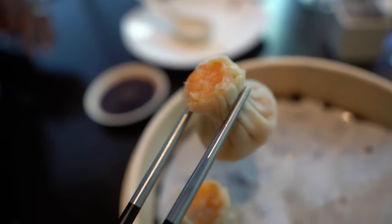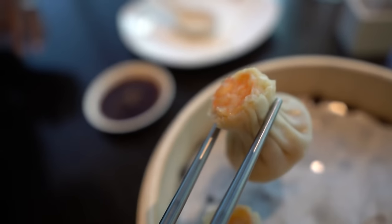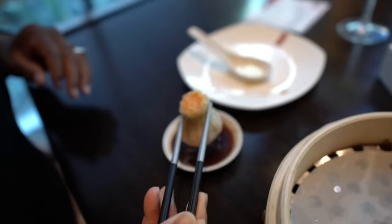I thought that was really good. Really, really good. There's a nice balance between the shrimp, nice little crunch, and the pork on the bottom. So it's got a good well-roundedness of flavors in there as well. Really nice, and the sauce just really brought it on home.